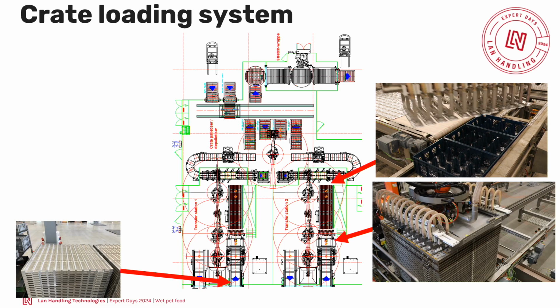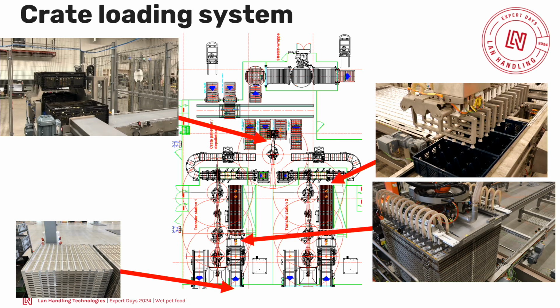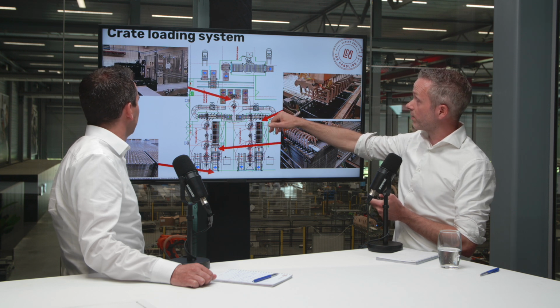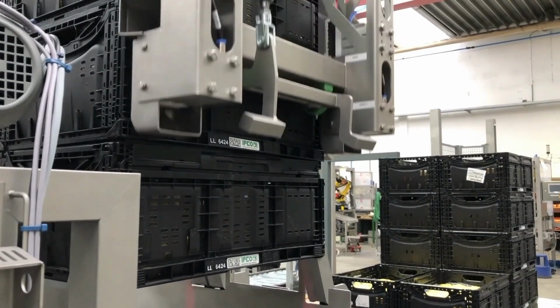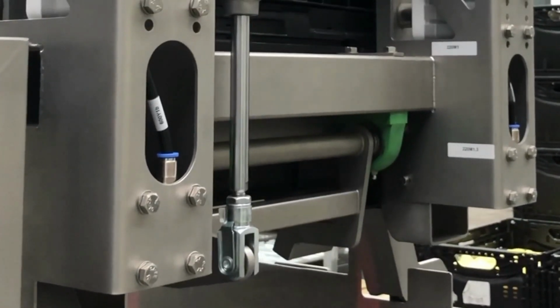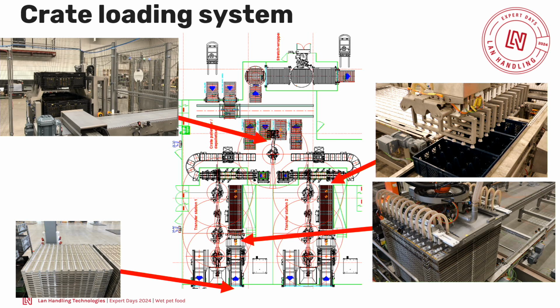So this is the point where the crates are loaded. They go around the corner, and then they come to a stacker station, where we make a stack of crates. And then we have this robot over here who can load the crates onto the pallet, and also handle the pallets and create a full pallet. So this handling is also to be done by LAN handling? Yeah, sure. And then, as mentioned afterwards, we have a mini shuttle to take care of the distribution of the pallets, the empty pallets and the pallets with the crates.